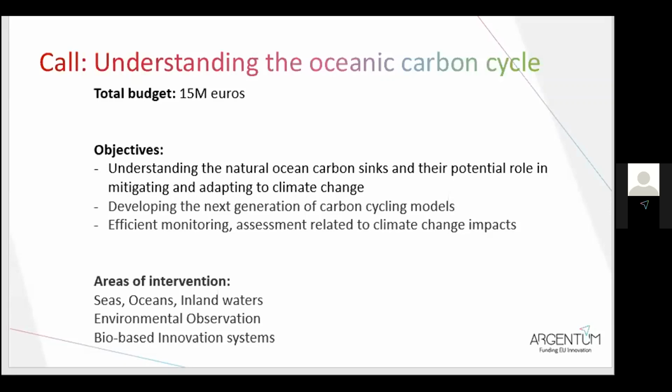Successful proposals will contribute to strengthening the ocean climate nexus by reinforcing the scientific capacity to further our understanding of the natural ocean carbon sinks and their potential role in mitigating and adapting to climate change, and help identify lasting solutions to climate change by paying greater attention to nature-based solutions for healthy and resilient seas and ocean.